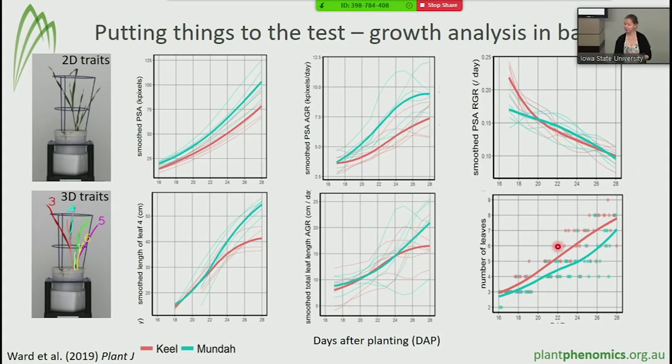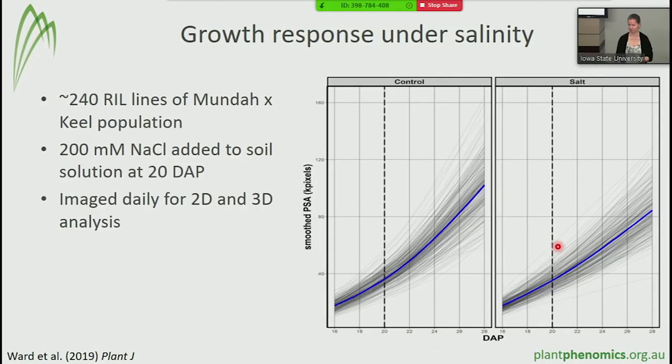However, what we see is that Kiel on average has more leaves. So even though it's smaller, it has more leaves, but because they are shorter than Munda, that overall results in a smaller plant. So instead of just knowing one is smaller than the other, we now know that the smaller one has shorter but more leaves compared to the other one that has really long but slightly fewer leaves.